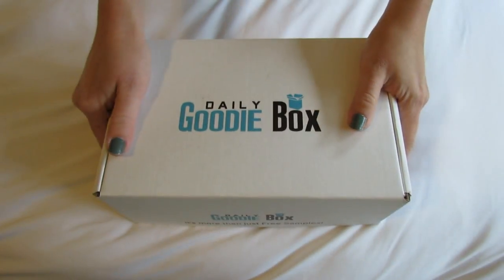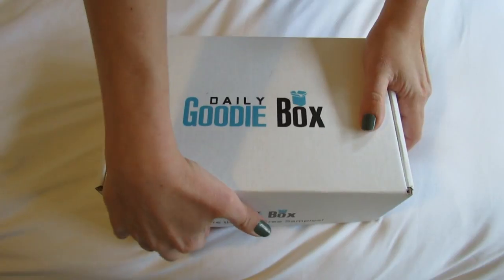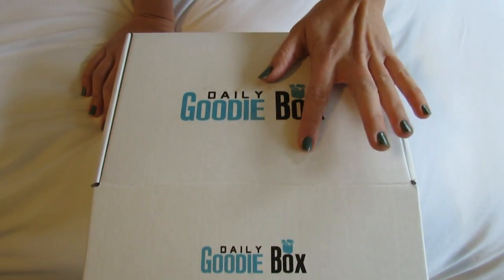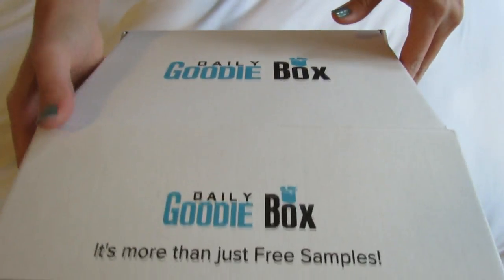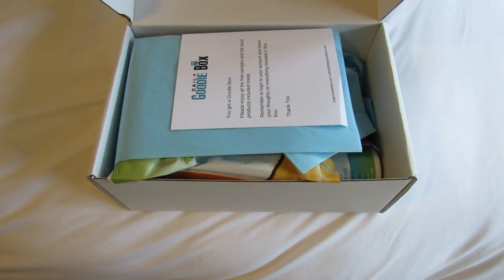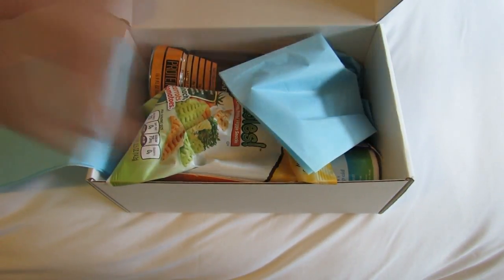Hey guys, so I have another goodie box to share with you, and I think this is only the second goodie box I've ever received. They are a program that you can sign up for, and I will put their information down in the info box, and you receive free samples to try, and it's anything from food to supplements to beauty products. It's just a whole mix of stuff.